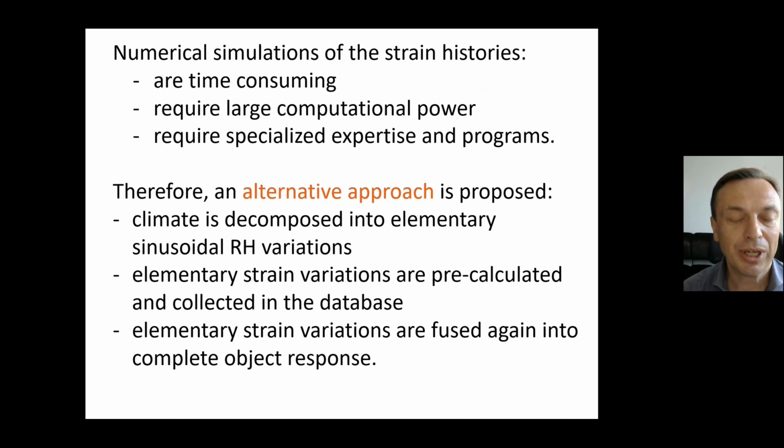And these elementary strain variations were pre-calculated for the sine functions of various amplitude, of various duration, but also on various levels, for different types of objects, for different types of woods, for different thicknesses, for different directions of the moisture diffusion, for different gessos and for different temperatures as well. And when this climate is decomposed, then knowing the elementary strain variations, which are pre-calculated data stored in the database, they could be called and fused into complete object response. And the benefit of this approach is that the strain history can be calculated within a few seconds.